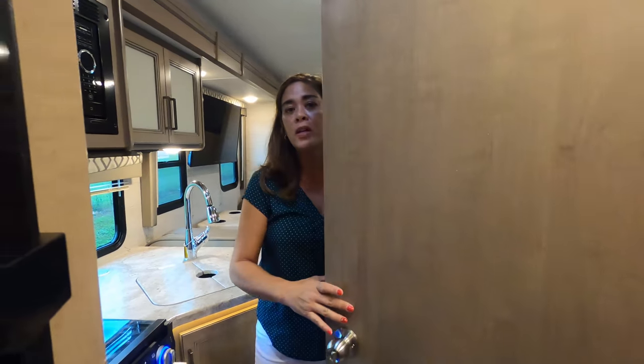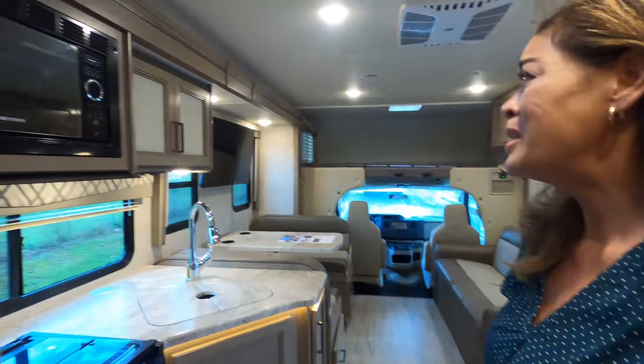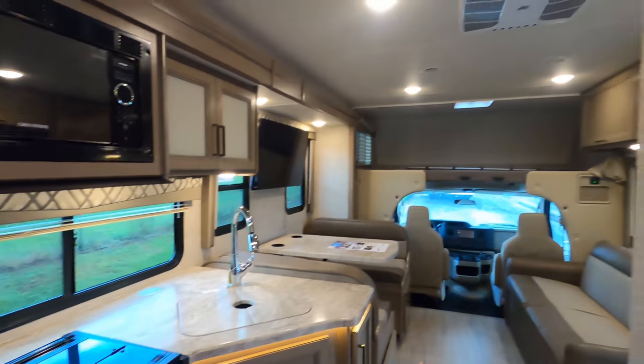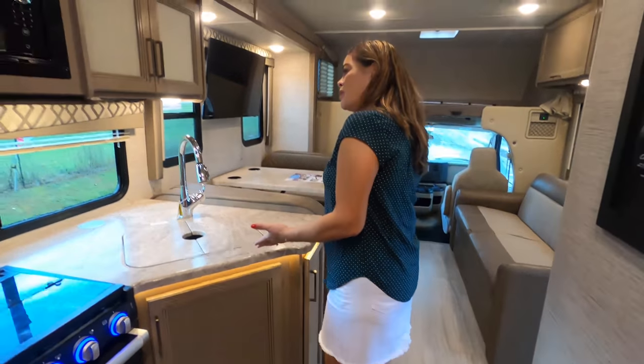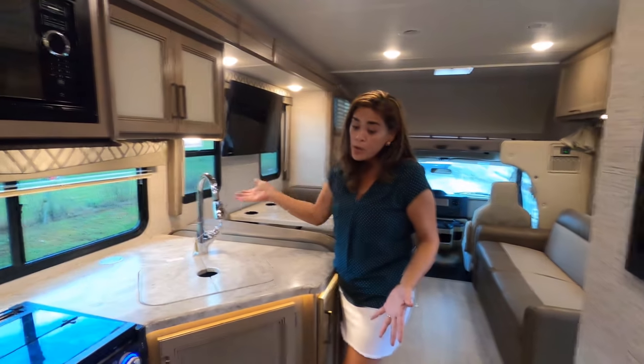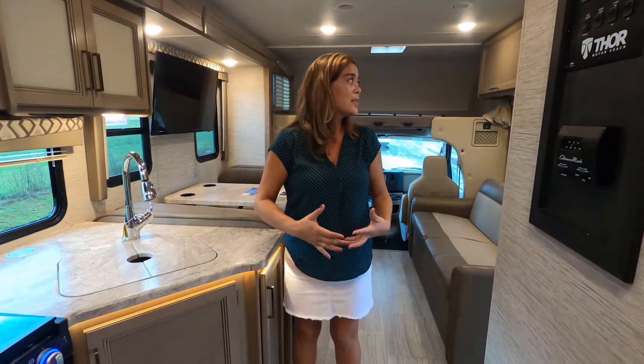Again, I'm not picking on everything that doesn't have pantry space, okay? I've been doing that a lot lately, but definitely in here there is no pantry space. No dedicated pantry. It's like, where do you put your food? I mean, you don't really have a lot of storage. So that's a big dislike for me.